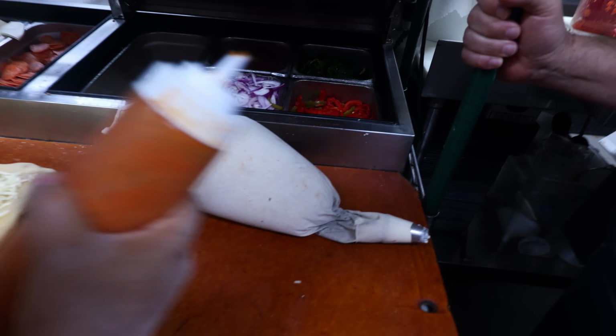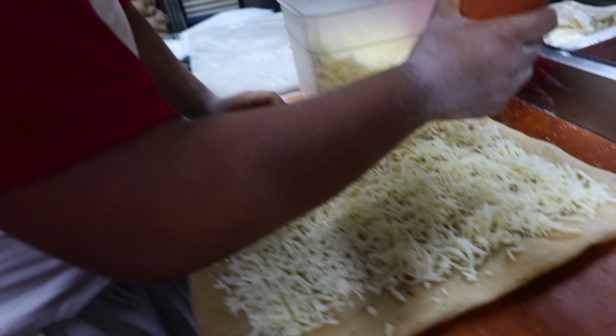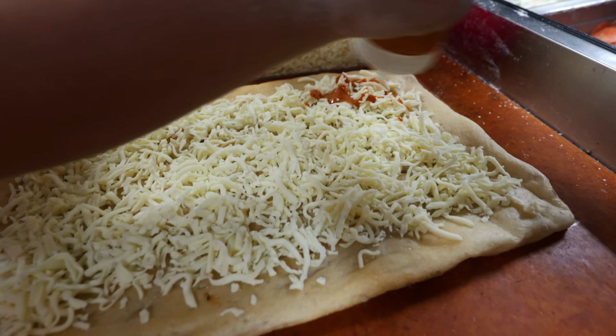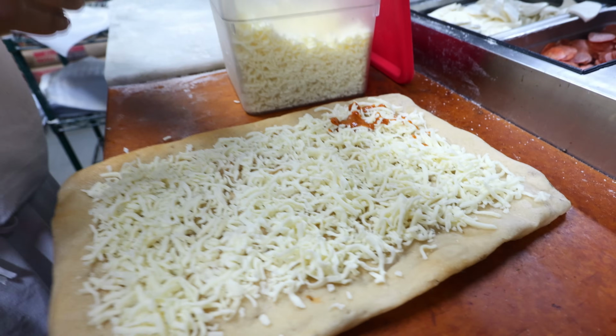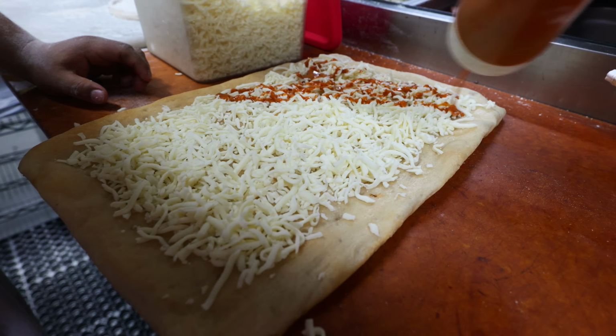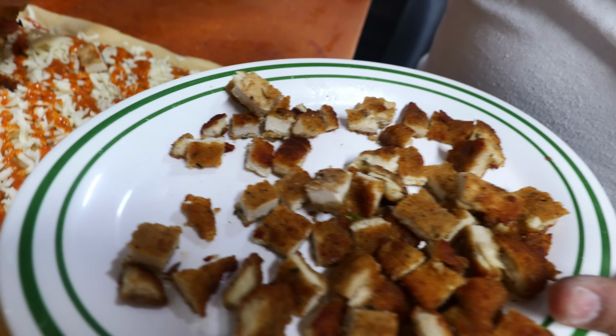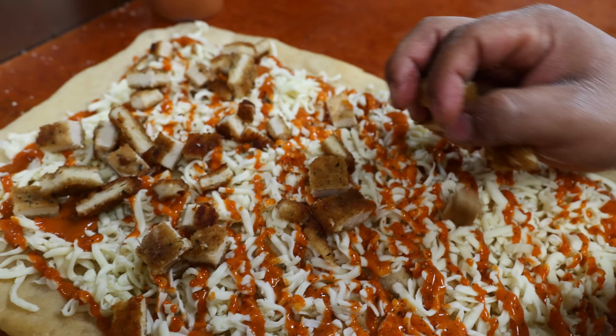This is going to be our buffalo chicken. So we make our own buffalo sauce in-house. And that's a blend of 3 cheeses. So we have mozzarella there, we have provolone, and we also have some cheddar in there as well. So we're going to season it really good with the buffalo sauce. And this one, you said, is the breaded chicken cutlet? Breaded chicken cutlet. Got it.